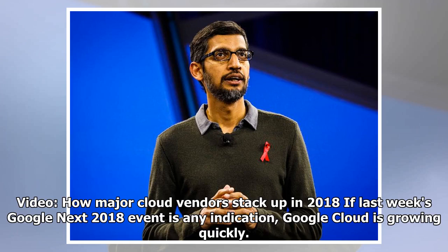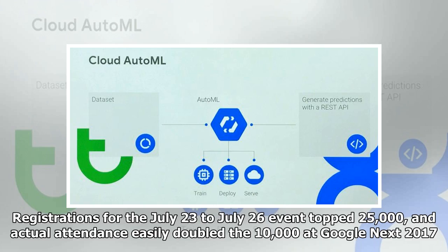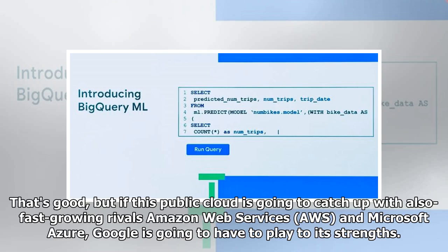If last week's Google Next 2018 event is any indication, Google Cloud is growing quickly. Registrations for the July 23 to July 26 event topped 25,000, and actual attendance easily doubled the 10,000 at Google Next 2017. That's good, but if this public cloud is going to catch up with also fast-growing rivals Amazon Web Services (AWS) and Microsoft Azure, Google is going to have to play to its strengths.